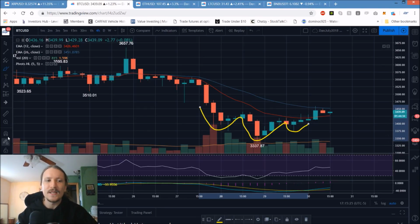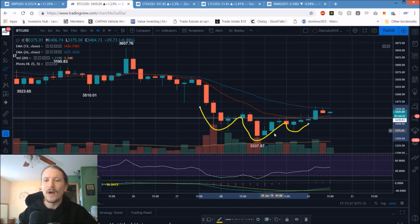When we break 34.18, we break the 4-hour lower highs. We got over it, didn't get much follow through. We got an inside bar. There's our bull break. Not impressive, but we changed the 4-hour trend.